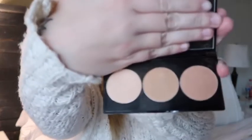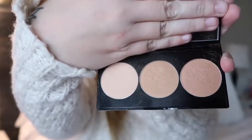So this is, there you go, so you don't get a glare. That's the gold palette. It's really pretty, and I'm pretty sure they go from more fine to more chunky highlighters, like glitters, in a glitter sense. And then this one is the pearl.